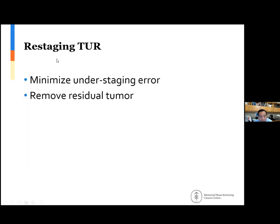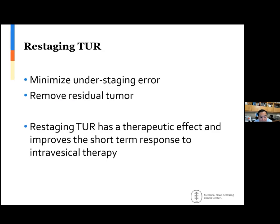So like I said, goals of restaging TUR, of course, we wanna minimize understaging so that we are providing the right treatment recommendations based upon accurate staging information, but the importance of removing residual tumor can't be understated.